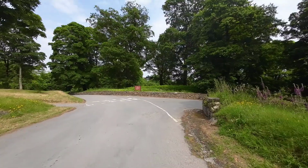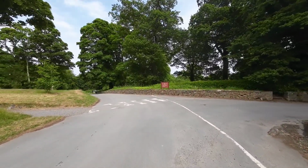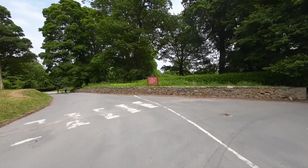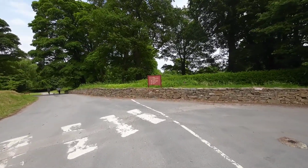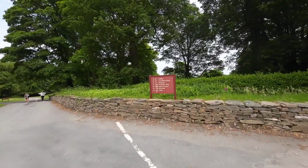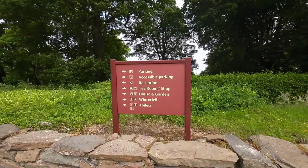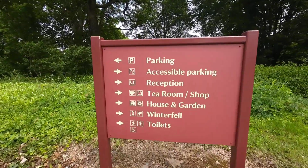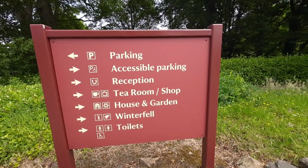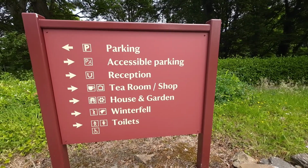But that's per person. There's family tickets as well that are available here. Yeah, here we go. The family tickets are about 30 quid. I don't know how many that gives you access to off a family, but here we go. Parking, accessible parking, reception, tea room and shop, house and garden, Winterfell, and toilets.